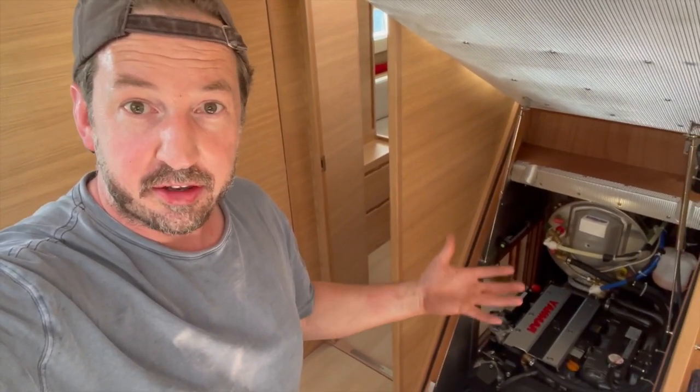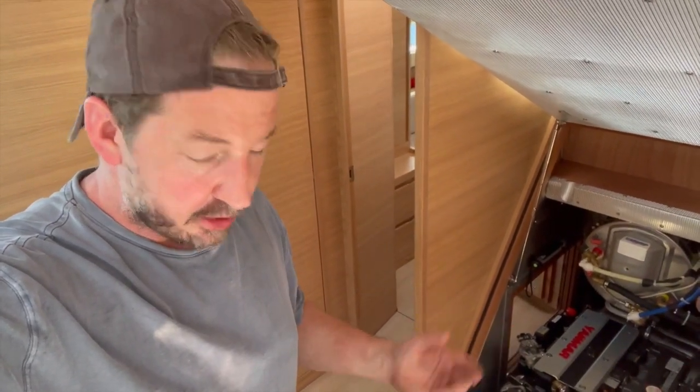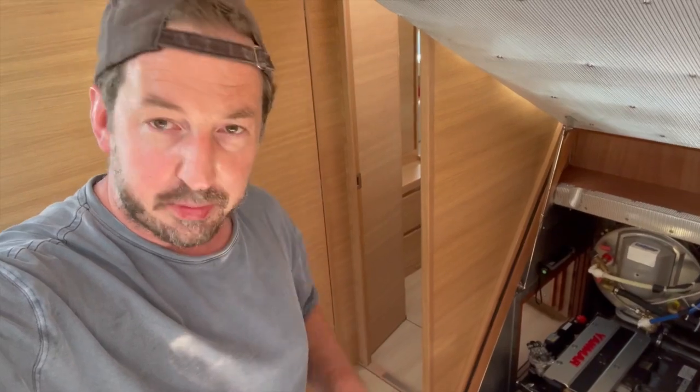Okay, so my job here right now is basically to do a Yanmar warranty service, which means that I have to go through a lot of different things, make sure that everything is okay so that the customer can keep his warranty. So I'm gonna plug in the computer and sign a couple of papers, and we're good to go.